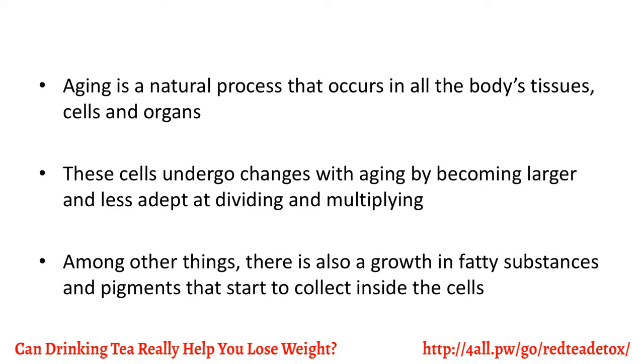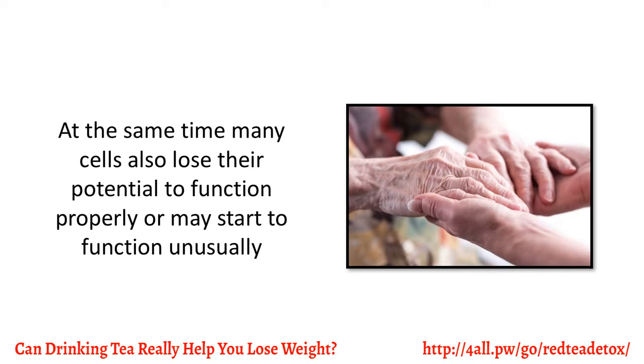For instance, aging is a natural process that occurs in all body tissues, cells, and organs. These cells undergo changes with aging by becoming larger and less adept at dividing and multiplying. Among other things, there is also a growth in fatty substances and pigments that start to collect inside the cells. At the same time, many cells also lose their potential to function properly or may start to function unusually. A pretty dismal picture so far, most would think.